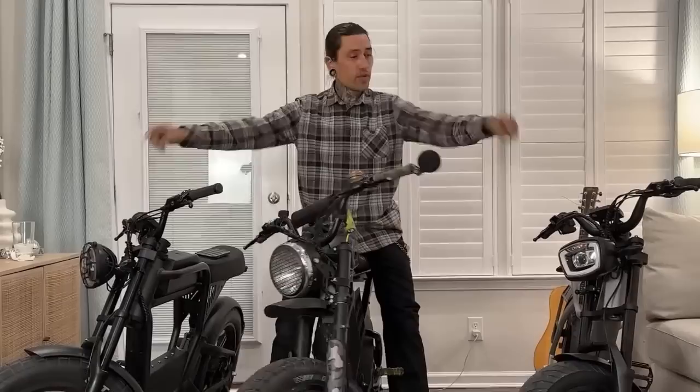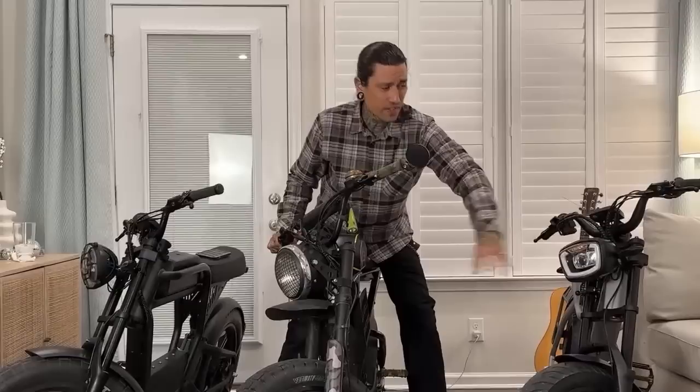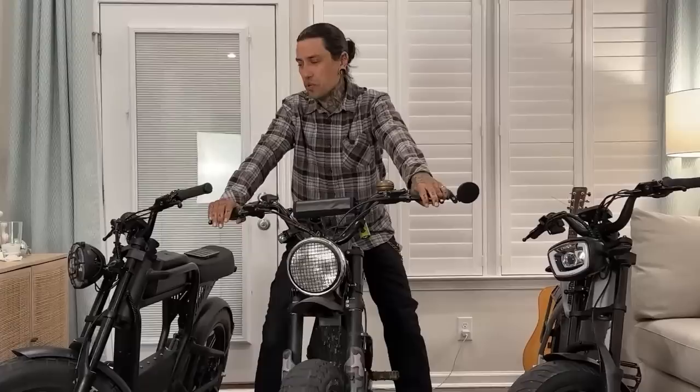But you got high and low beam switches on these bikes. So you can essentially take off this light, throw on something like this and have a high and low beam selector on an even brighter light if you want to do that. So I think that's pretty cool having that selector switch on there.